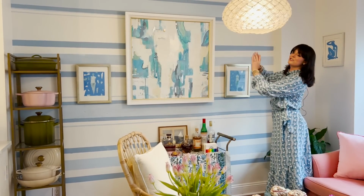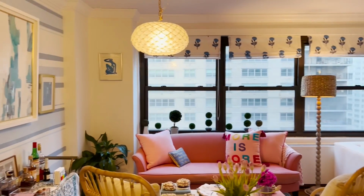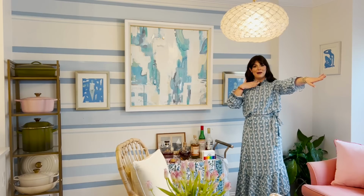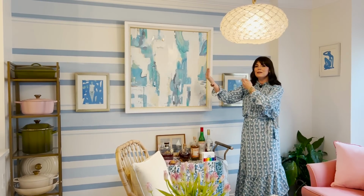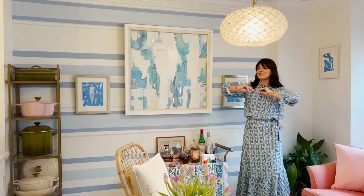I ended up doing a horizontal stripe. I wanted to emphasize the horizontal nature of the room and kind of make it appear more expansive. Because our wall of windows is so long this way, this area was feeling a little bit cramped, and I wanted to find a way that would kind of stretch it out and make it appear visually bigger.